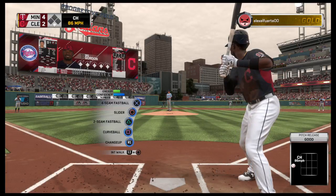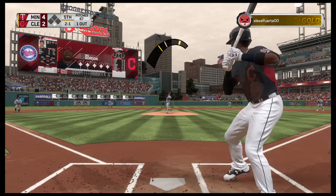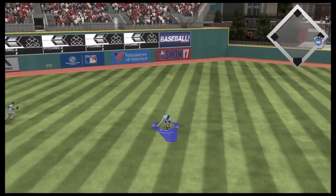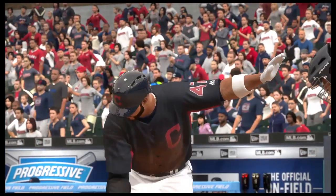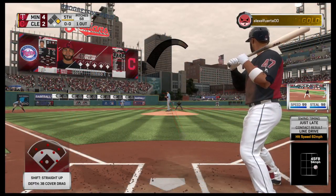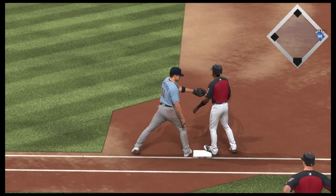Changeup just off the black, and it's 2-1. Line drive to center field, and that finds some outfield grass. It's a base hit. Digging in now, Jonathan Villar, a hit in 2 tries so far. Now a throw over, and the runner is back in standing.